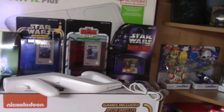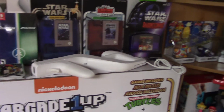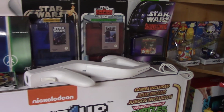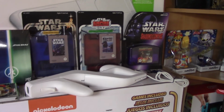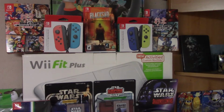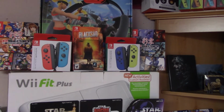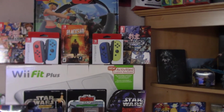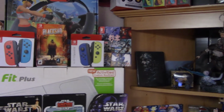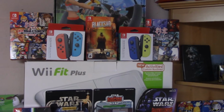Definitely like these basically repros from Limited Run that they put in these card backs, really nice looking cartridges for the NES and the N64. You got Blasphemous for the Nintendo Switch limited edition, and the Psikyo Shooting Stars collection, the Bravo and Alpha, which are awesome collections. Just have them displayed because they're just killer games.